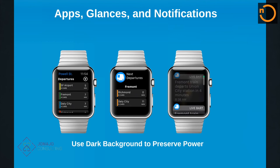When you create an Apple Watch app, you're not really just designing for one distinct app, but you're designing for three distinct apps. You've got what you call the traditional app, you've got a glance, and you've got a notification. And they all have three different code bases, and they are different interactions that you can do with them. Okay? So the watch app is what I've been showing you already, and that kind of behaves like an iPhone app, just a lot smaller. So that's pretty straightforward.